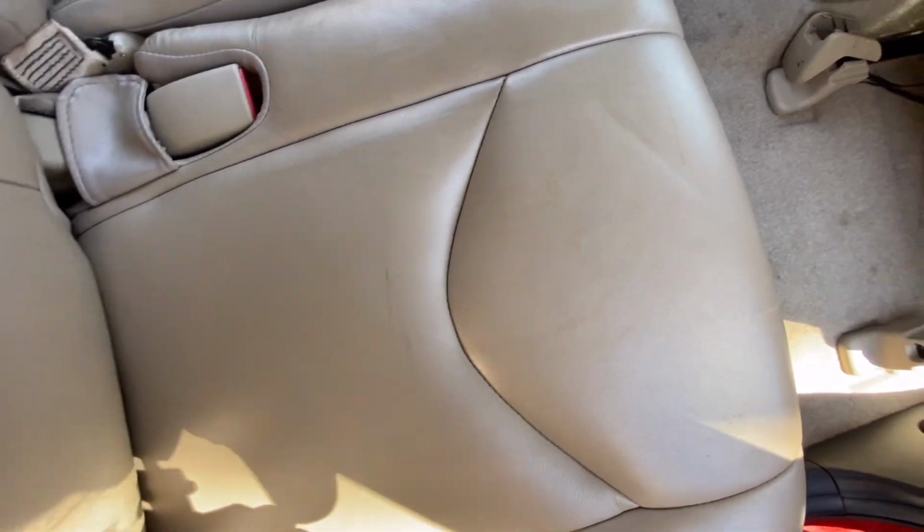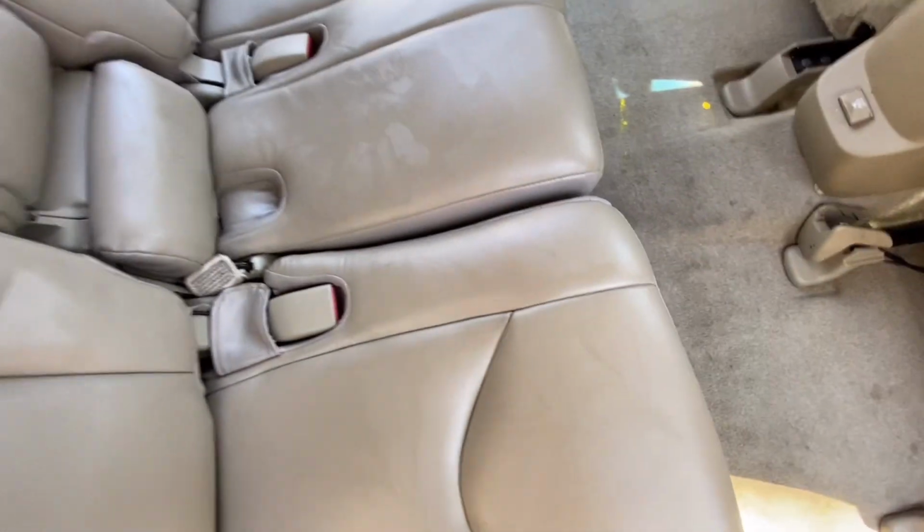Y'all, there is a Nike swoosh imprinted on my seat.